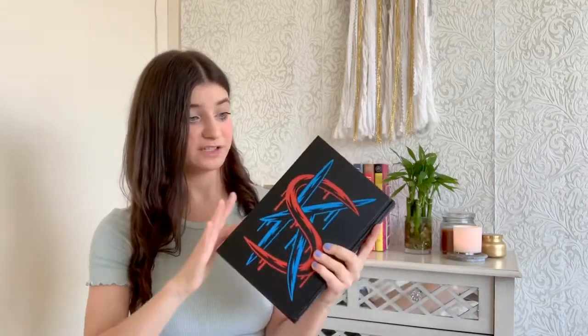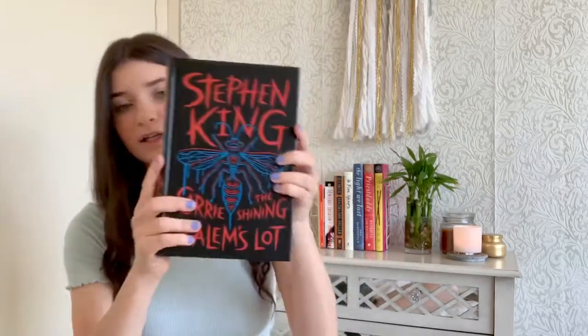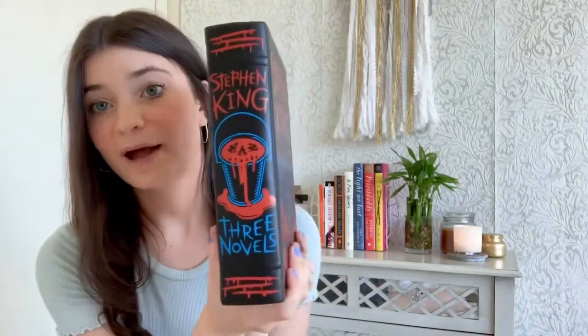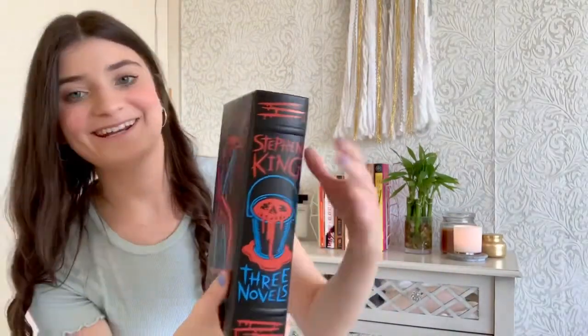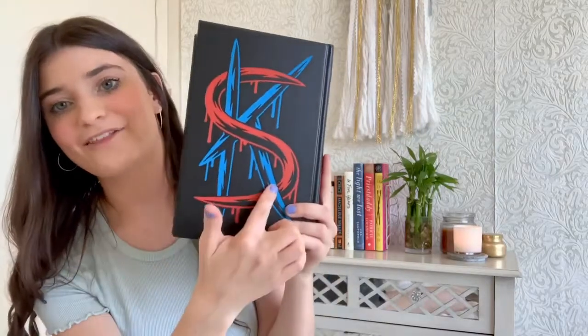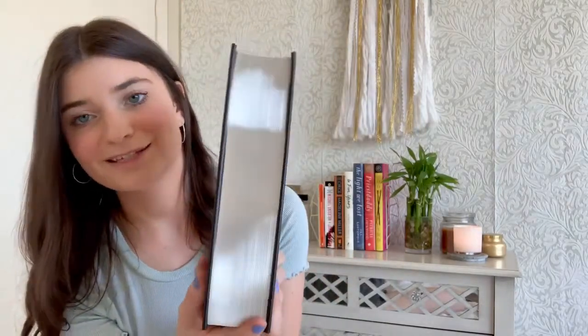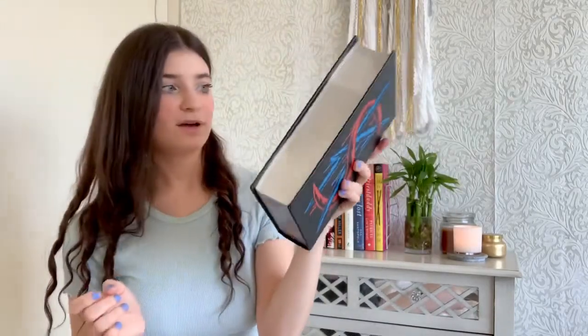I want to make sure it's pristine. I feel for sprayed edges it can never be fully perfect, but here is the front of the book, which is really cool, and the spine is really cool. I'm gonna put it on my little book display area right here, and then it's SK on the back for Stephen King, and then of course the sprayed silver edges, and then it also comes with one of those bookmarks.